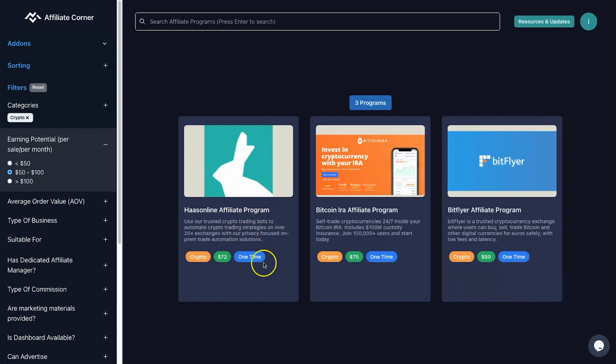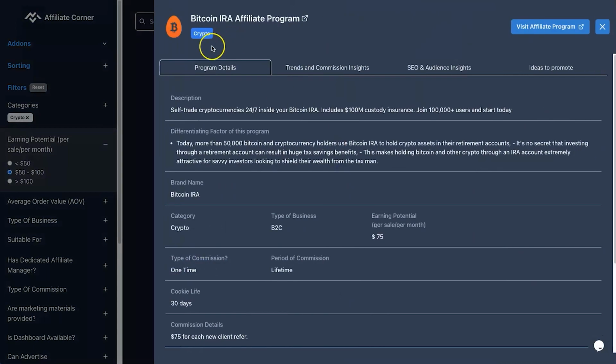All of them in fact aren't recurring, so there's no point trying to filter by recurring, as crypto usually doesn't do it anyway. But the cool thing about it is, let's just say this Bitcoin IRA affiliate program sounds pretty good, $75 per commission. If I click on it, it's going to bring up the program details. Now this program details part is probably the second most important feature of Affiliate Corner apart from the filters.